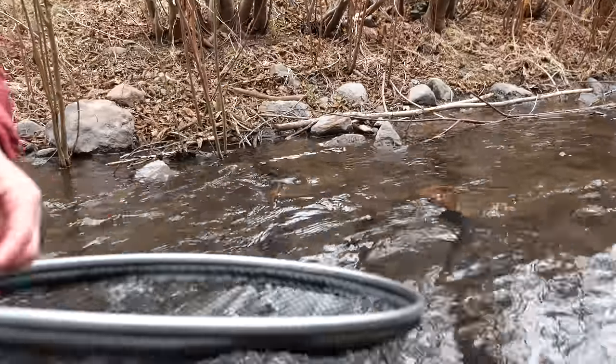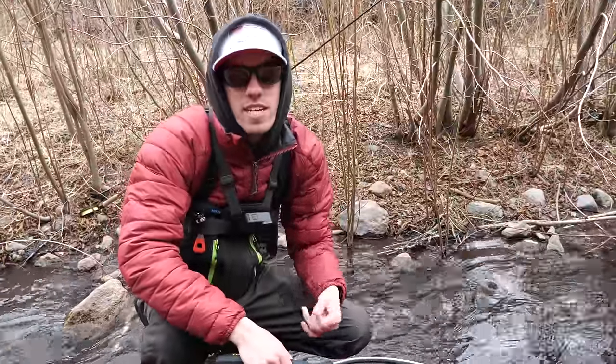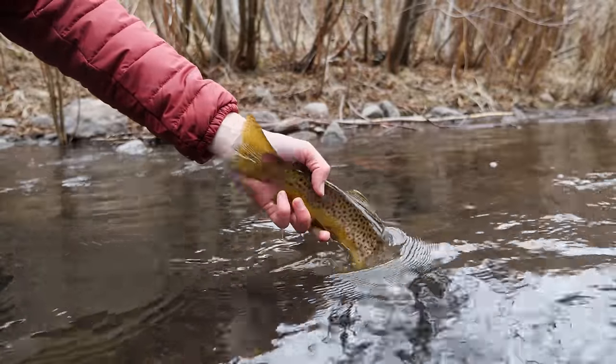Awesome. We're gonna get this guy back in and fish up some more of this creek, because obviously it's producing pretty well. We saw an 18 inch rainbow caught. This is probably a 15 inch brown. This is just tiny little water. I mean, look at it. Not very big at all.